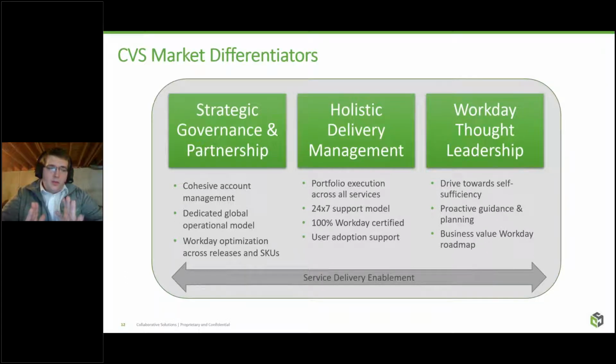So the market differentiators that we have within CVS are really around the holistic delivery management, strategic governance and partnership, and likewise taking that Workday thought leadership. When we talk about strategic governance, this is something that we've seen in the past as a pain point with a lot of customers. We've gone through different cycles of Workday. We've hit a couple of R1 and R2s. We've seen these Workday updates, and you invested a lot of time specifically within your implementation to get up and running with what you want your Workday to look like.